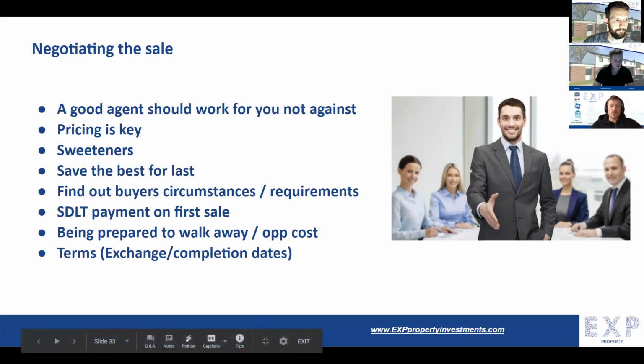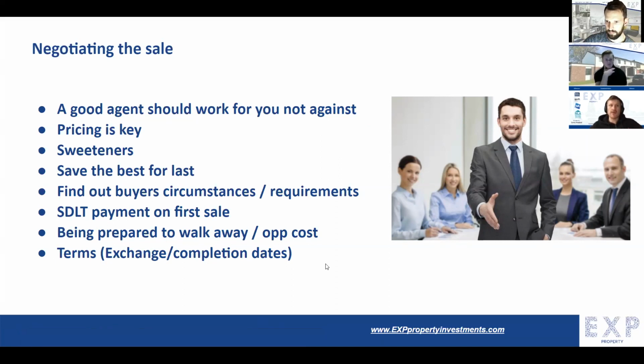And then once you've agreed on a price, timeframes are also key, because there's no point in getting the right price if they're not going to give you those funds for 12 months, because that would have a serious impact. We'd much rather achieve a sale within a month or two and have a slightly lower offer than have a slightly higher offer and it take 12 months.